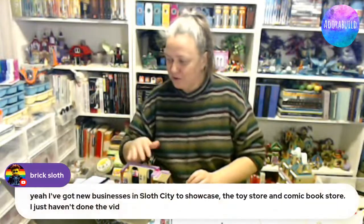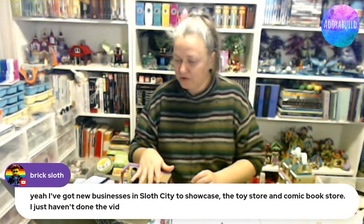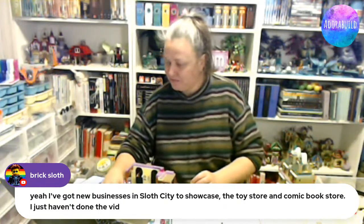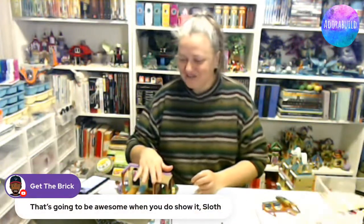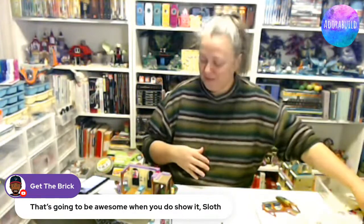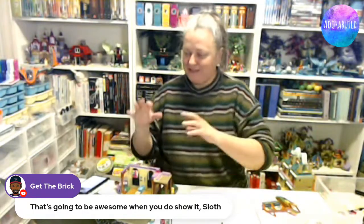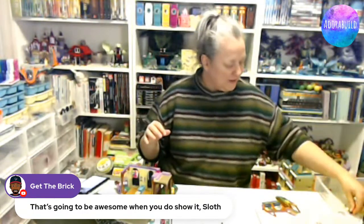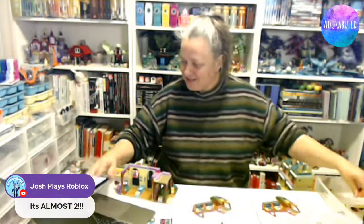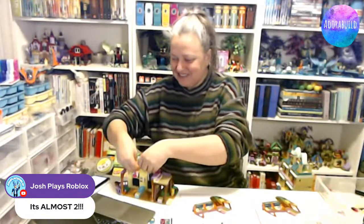Oh, cool, Sloth. Got a new business in Sloth City to showcase the toy store and comic book store. Just haven't done the vid. Cool. Yeah, Sloth's got a really cool city, Get the Brick. It's one of my favourites because it's really unique. And Sloth does some really fantastic mocs as well. Oh my God, Josh, it's nearly two. No, you've got to get some sleep.